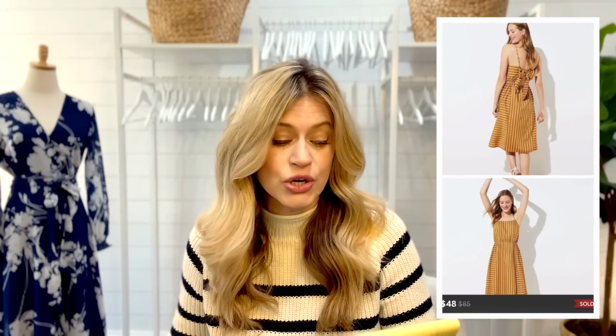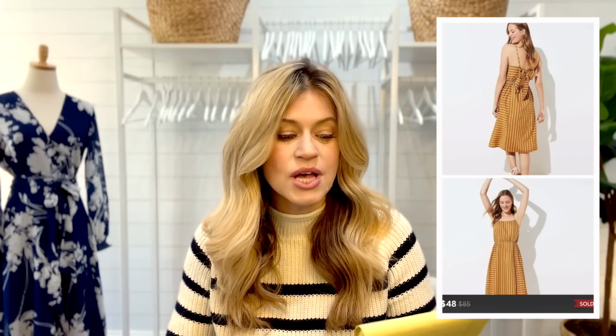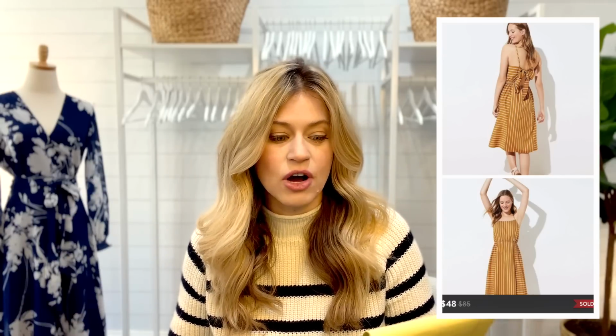Okay, the next item is this new with tags Loft Beach striped midi dress. This one was a size medium. It was really cute. Again, this one I listed, it was sold within 12 hours. I had this one listed for $50 and someone offered me $48, which I obviously accepted. I was actually really surprised by this one. But again, super, super happy. It was beautiful. It was a great size. It was new with tags. So I got $48 for that one. I paid $6.49 for that dress. So pretty great profit margins on that sale as well.